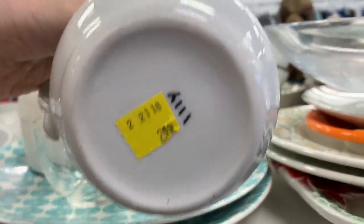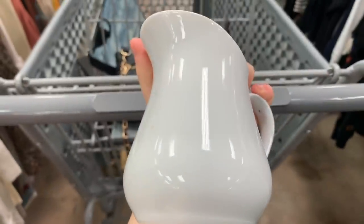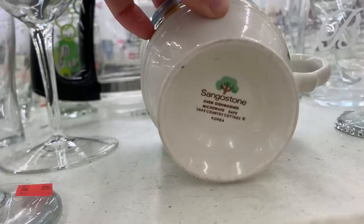I really wanted this cute little pitcher, but I also put this back because I have one exactly like it. However, I think it's slightly bigger, but among other things, pitchers and little creamers are one of my weaknesses.